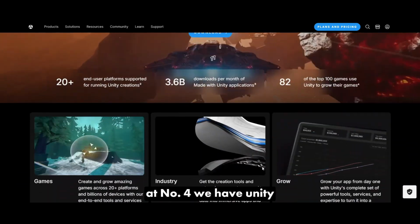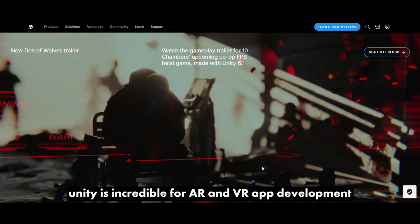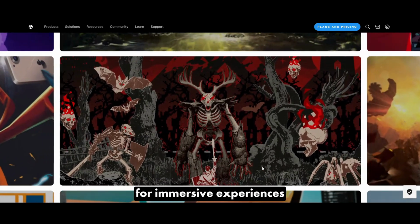At number 4, we have Unity. While it's primarily a game engine, Unity is incredible for AR and VR app development. Its vast asset store and strong community support make it a go-to for immersive experiences.